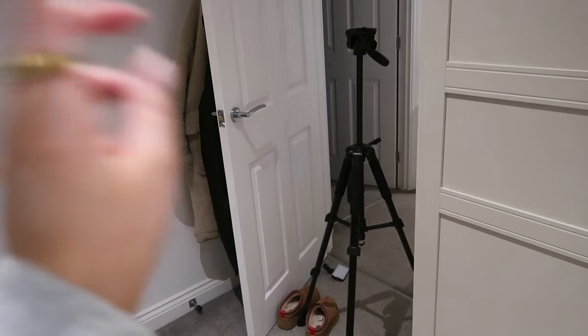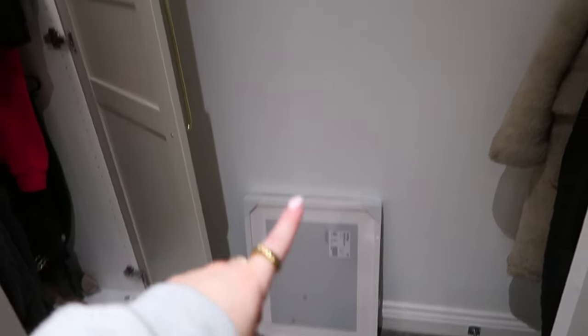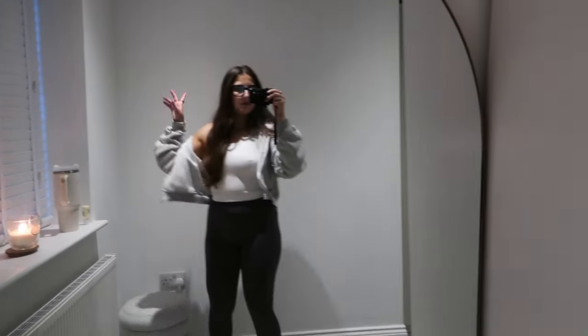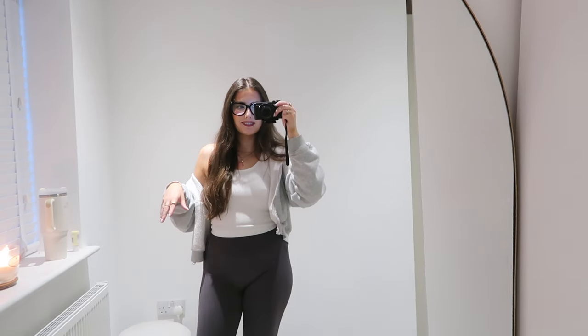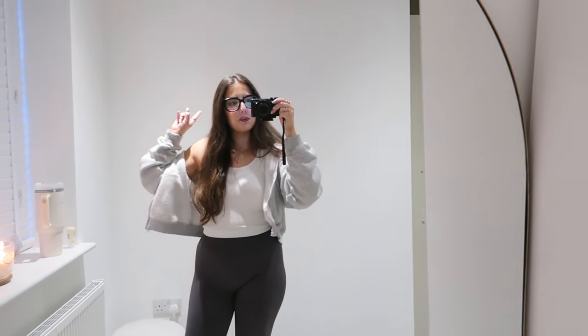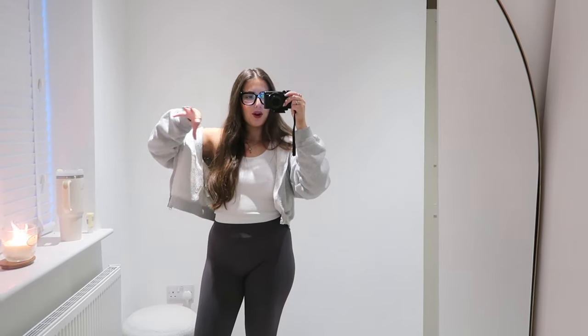You can see my tripod there. And this, I think we are going to either put on this wall with a nice picture of me and Corey, or we might put it on this wall behind me here. But then I kind of like it plain, just to take pictures of your outfits and stuff. I don't know whether to put it there or on the other wall. Let me know what you guys think.